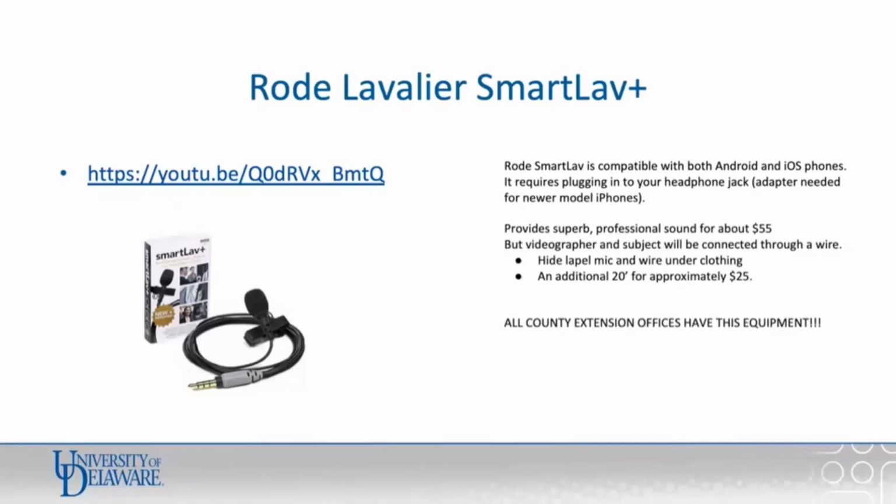What's nice about using the wired mic, you don't have to worry about any signal interruptions. You don't have to worry about receivers not having battery. It'll just work. It's compatible with both Android and iOS phones, although you will need an adapter to use with iPhones for that jack at the bottom. It comes with a traditional headphone jack, but if you're using an iPhone, you will need a little extra dongle that slips onto the end of it. It works great. We haven't found any issues with it. It's just something to be aware of.